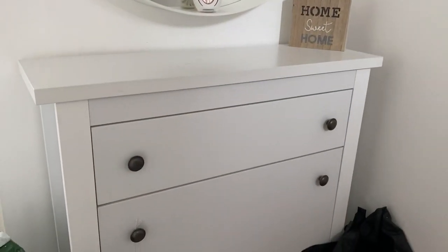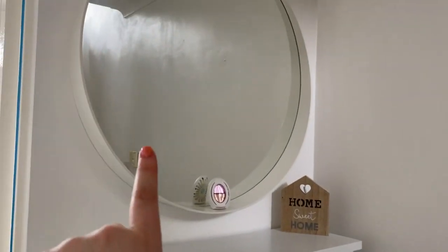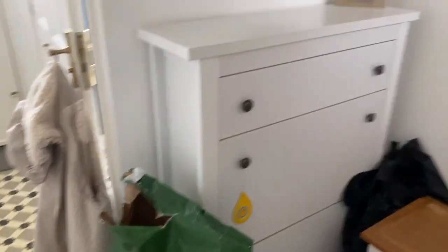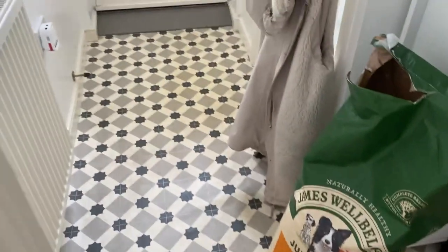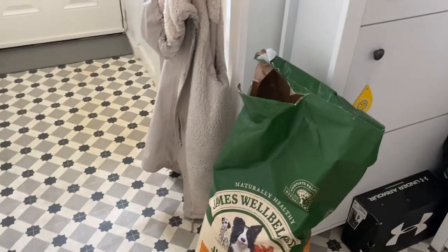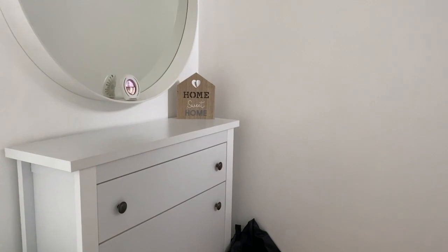This is our shoe cabinet, which is from ABTA, which I really like because you just pull it open, it's really easy to use. The mirror used to be in the living room, again from IKEA. Got like a massive bag of dog food, and to be honest, the floor is always dirty because of muddy paw prints and footprints. So yeah, it's never the most clean part of the house, but definitely a transformation compared to what it was before.